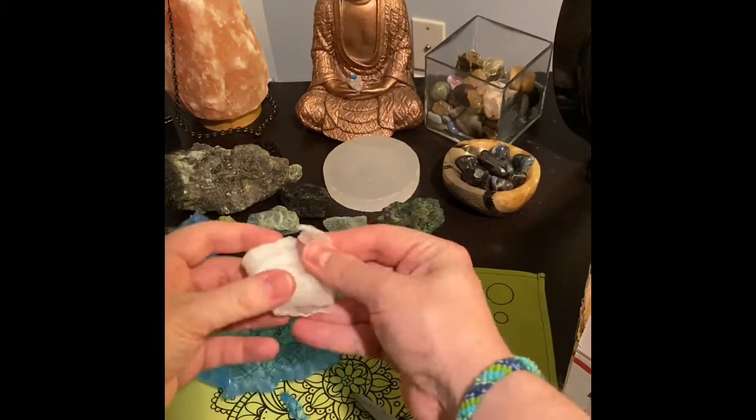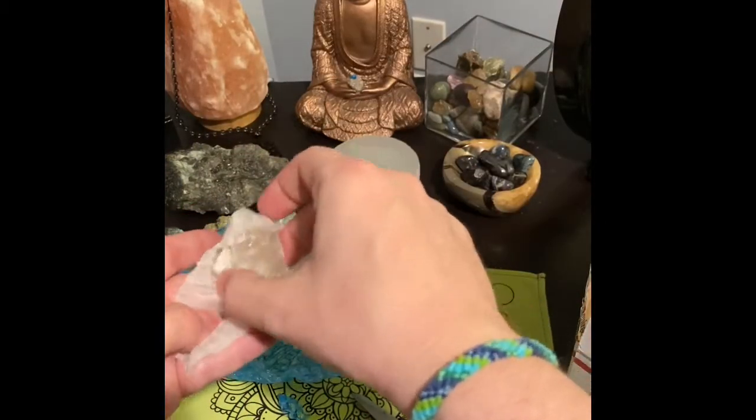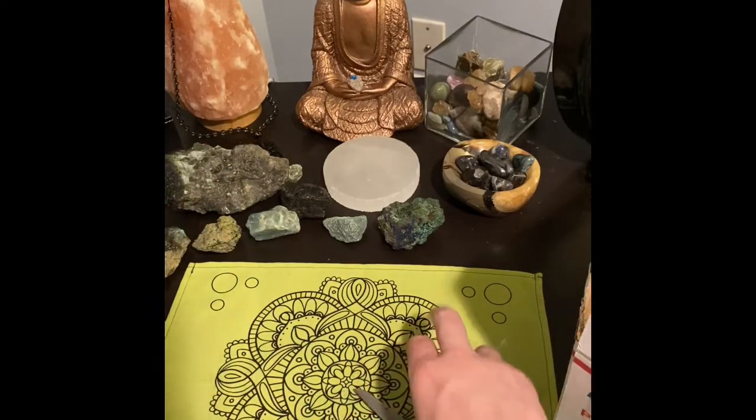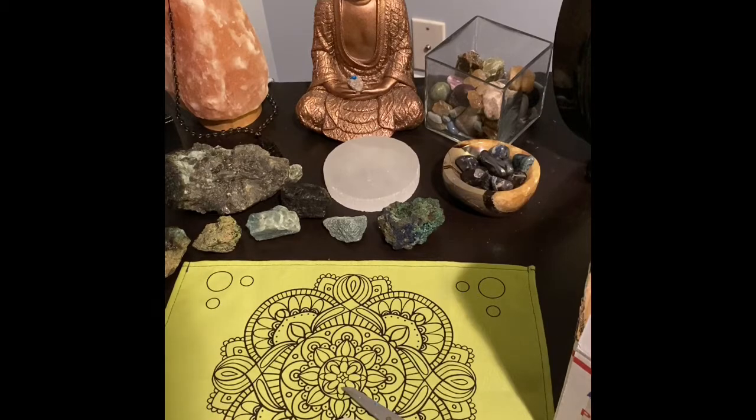Oh, and it's extra wrapped again. Here we go. Ooh, so, okay. I'm gonna take a wild guess before I look at the chart what this is. Now, this is probably Brazilian quartz. Am I right? Drum roll. I don't know how to do it.